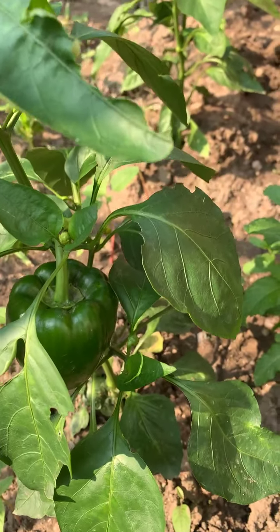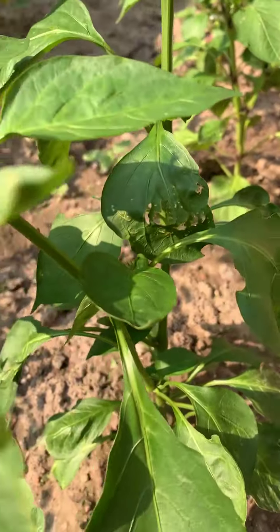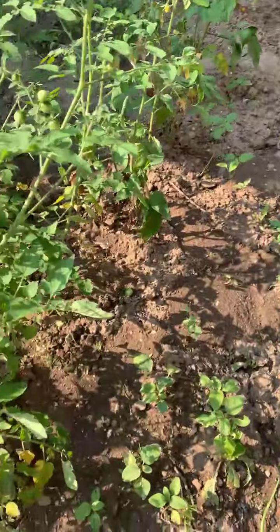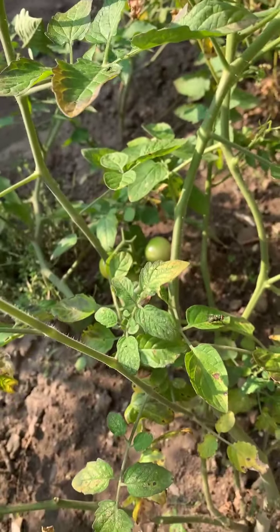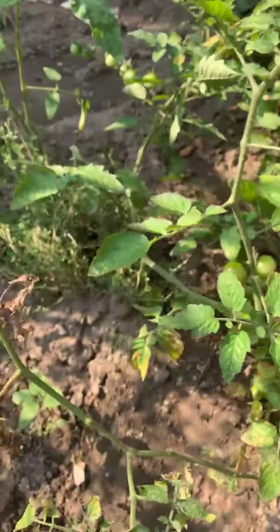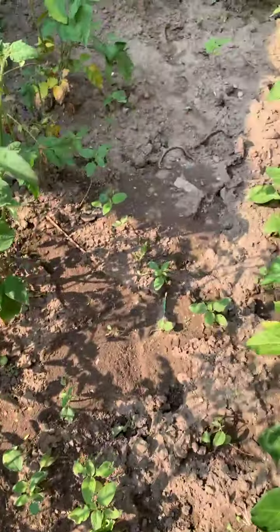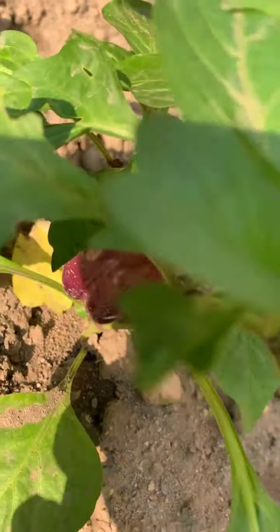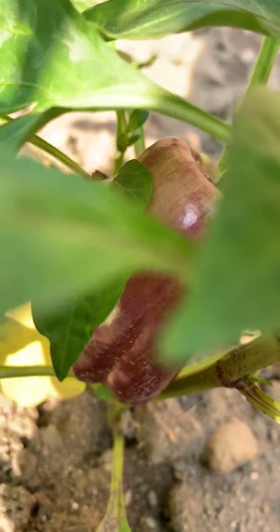We have peppers. It's growing. I have a big one. And we have a tiny little one here somewhere. It's growing as well. And of course, we have tomatoes. That's growing. Thyme, growing. Okay, that's also pepper as well. It's just different color pepper. If you guys can see it under the leaf, there it is, growing.